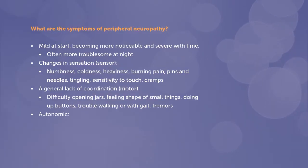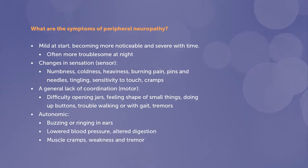Less common is an autonomic neuropathy, and this would manifest itself as some buzzing or ringing in your ears, or we may appreciate you have a lower blood pressure, commonly if you change from sitting to standing, where you may have what we call a postural drop. If you stand up quickly and your blood pressure drops, you may feel dizzy.